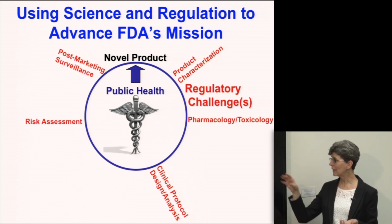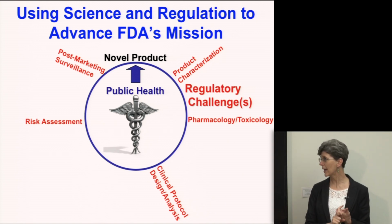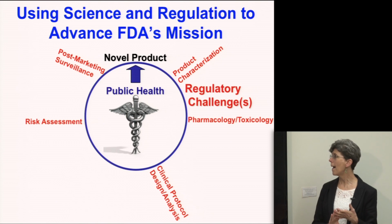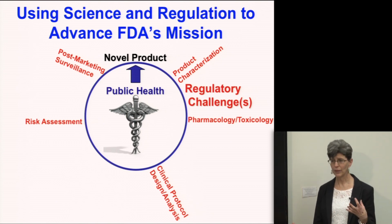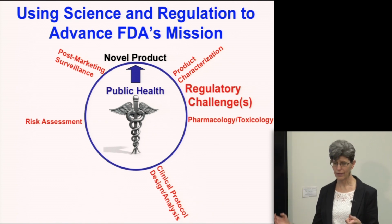And so that's where regulatory challenges come up. Maybe you don't understand enough about the mechanism of action. Maybe there's not even a good animal model to be able to get proof of concept data or safety data. You need to be able to understand what are the critical attributes of the product to measure.